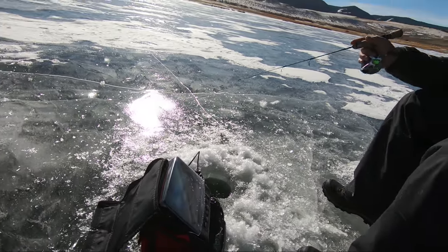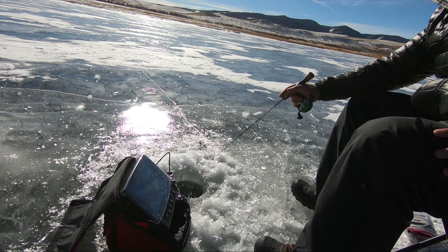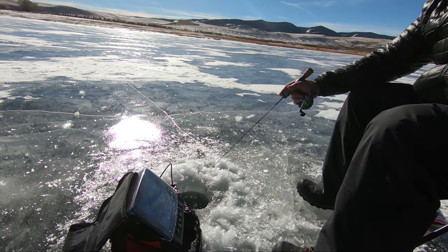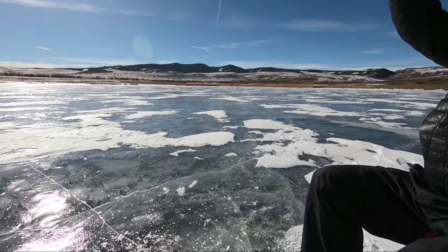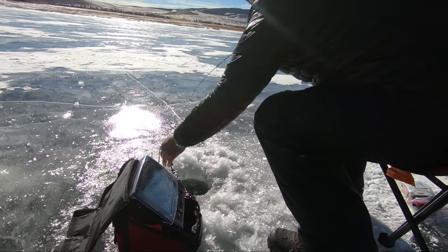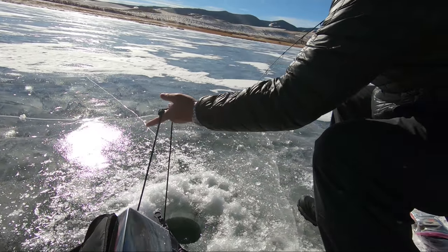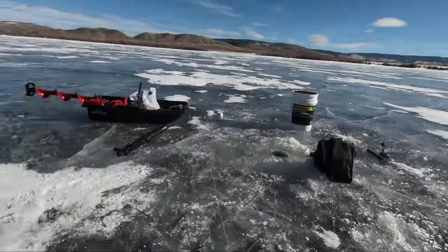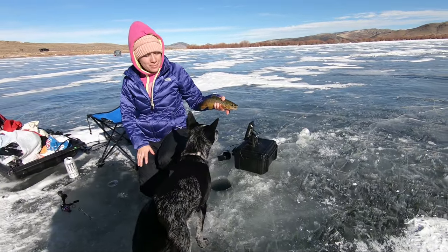Ooh, missed him. Here he comes. He's coming again. He really wants that. Got him. Okay. Good hook set, bud. Good fishing. Oh, wow, you got one over there. Let's see what that looks like. Nice fish.